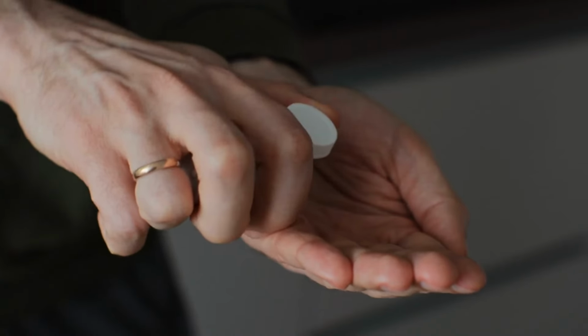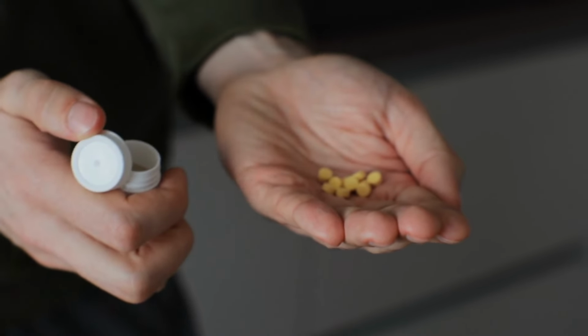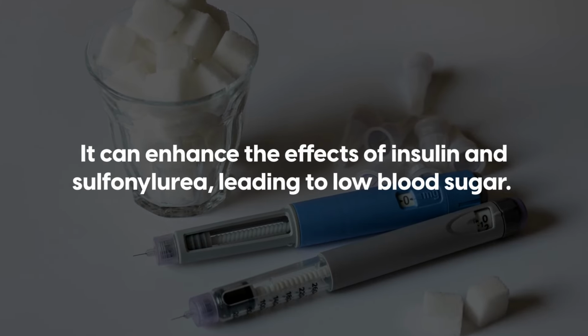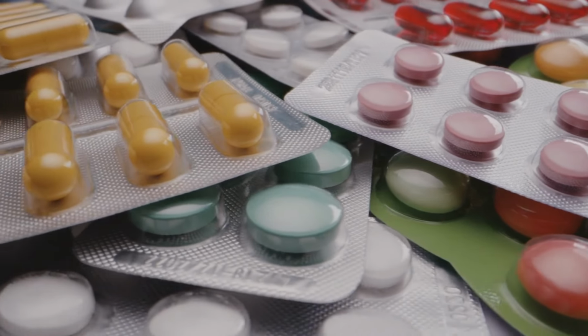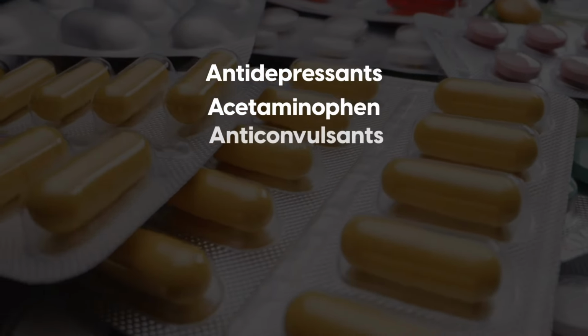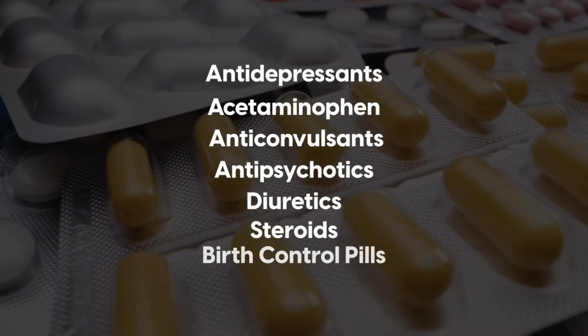And if you're taking other medications, it's important to note that Ozempic may interact with them. For example, it can enhance the effects of insulin and sulfonylurea, leading to low blood sugar. Likewise, it may have adverse interactions with common medications like antidepressants, acetaminophen, anticonvulsants, antipsychotics, diuretics, steroids, birth controls, and more.